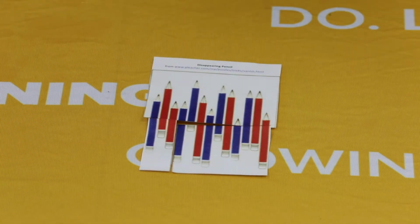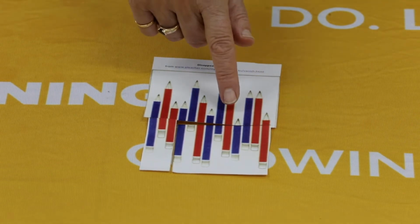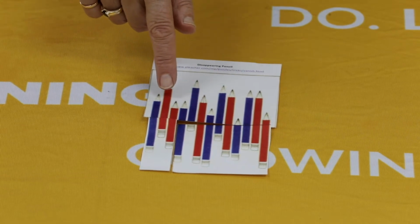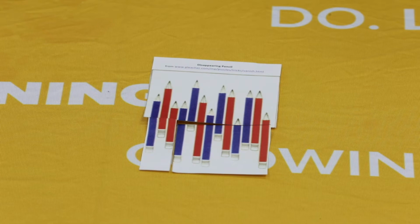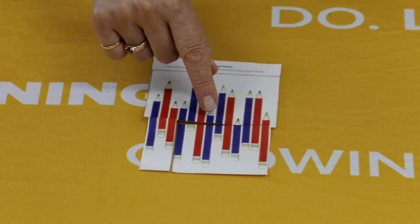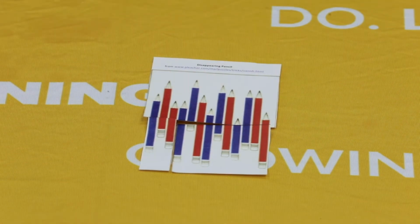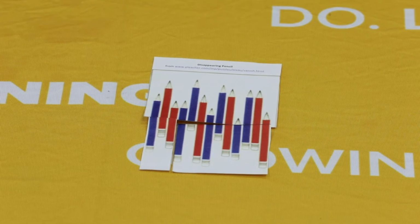Now let's count again. Red ones first. We had 7 last time. 1, 2, 3, 4, 5, 6. One of our red pencils seems to have disappeared. And we had 6 blue ones last time. 1, 2, 3, 4, 5, 6, 7. So one of our pencils has changed colour from red to blue. Now, can you work out what's going on? Have a talk with your grown-up and see if you can work out how the pencils have changed colour.